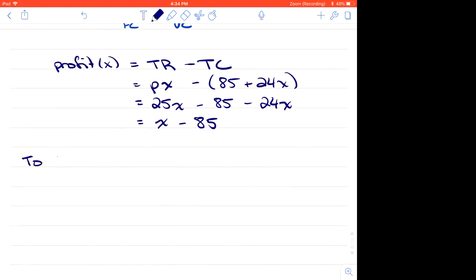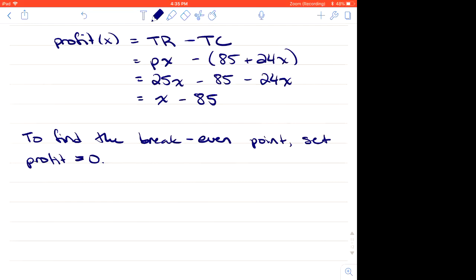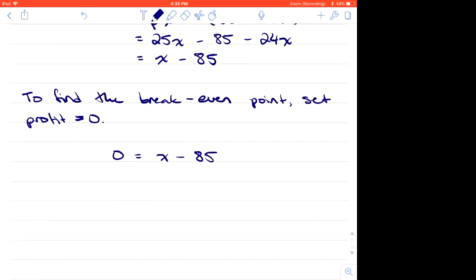So now to find the break-even point, set profit equal to 0, which we've done before. We started off our day like that, setting the profit equal to 0. How many computers do we need to sell to make a positive profit? So we've already done this, which is why it's a nice note to finish on. So now we're saying that 0 must be x minus 85. So x must be 85. So we have to sell at least 85 whatevers to make a positive profit.